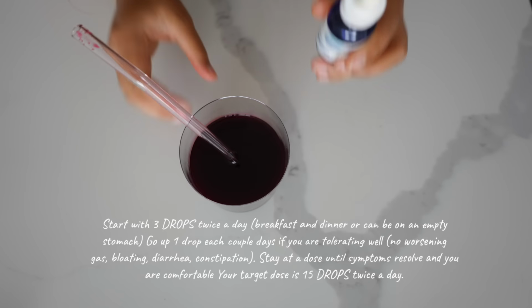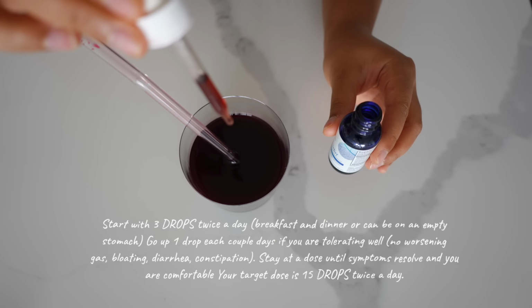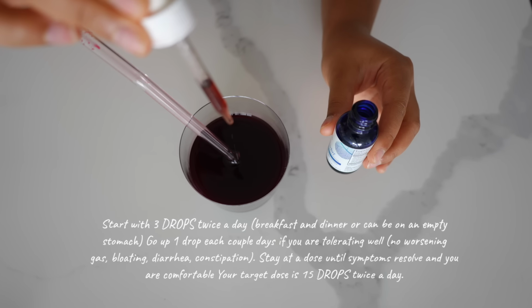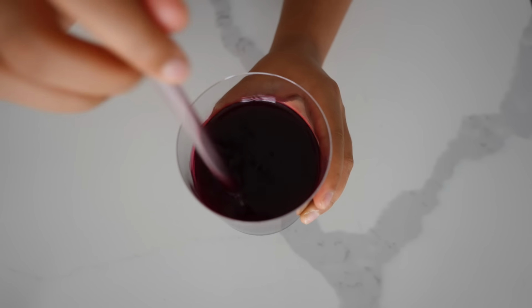So with this product, you want to take it slow because it can have some side effects of gas, bloating, diarrhea, and constipation. But you want to make your way up to 15 drops, which I'm up to now. My body can tolerate it, but I spread it out throughout the day. And I just put the drops in different drinks so I can't taste them.